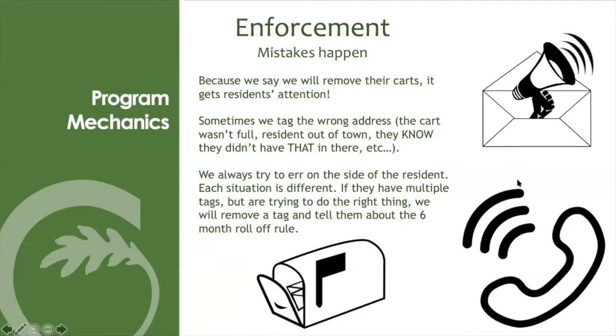Now, we always try to err on the side of the resident, because we're trying to get buy-in. People threaten, like, oh, I'm just going to stop recycling, take my cart back. I've literally had people say that, and I say, okay, if you would just give me your address, I will put in a work order, and we will have our cart techs come and pick up your cart, so that you don't have to recycle anymore, because it's an option for you. You don't have to recycle. Nobody has ever given me their address and said, okay, come and get it. Literally, I honestly think I call their bluff and then they're like, oh, well, no, I'll keep recycling. Next slide, please.